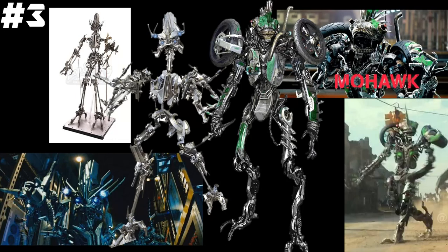It would be cool if they did some sort of companion pack, like a 5-pack or something, and it has Frenzy and Laserbeak and Ravage and Mohawk, maybe Scorponok. That would be really cool if you got the whole bit. But to be more realistic, I think Frenzy and Mohawk in a package together would be very cool.